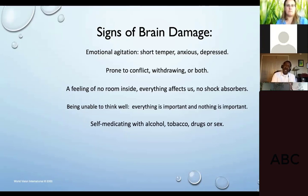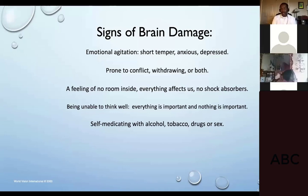All right, the next one is not actually a sign of brain damage or change. I throw it in here in order to get on the soapbox a little bit, to bring things into perspective, and to apply it to this COVID-19 context. Some of us engage in instant gratification coping at the wrong times.